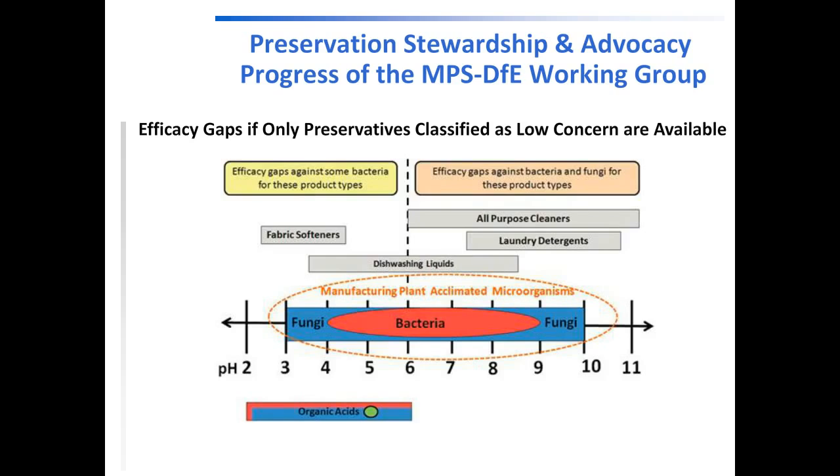So by laying out these images and walking the DFE through, they began to understand what those gaps meant. In iterations of their Ecolabeling program, they were able to remove the 18-month grandfathering clause and now continue to allow for the green triangle, but still understand that it's an area for innovation, even if it is the best-in-class preservative for these product types today.